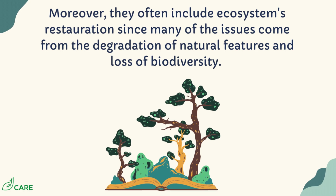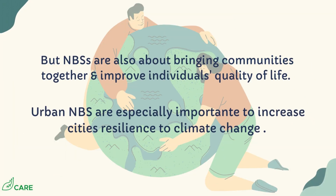of biodiversity. But nature-based solutions are also about bringing communities together. Activities like community-led restoration projects, like planting trees and shrubs for reforesting, beach litter collection to lower coastal pollution, and the removal of invasive species to promote the growth of native ones, lead to the restoration of the ecosystem services and the health of urban areas.